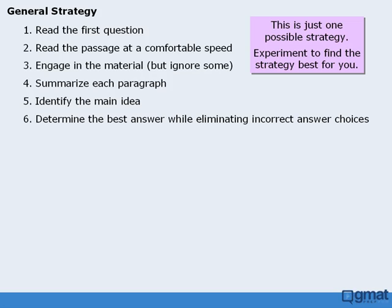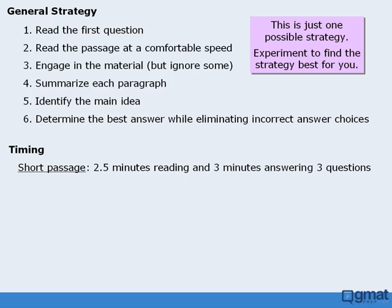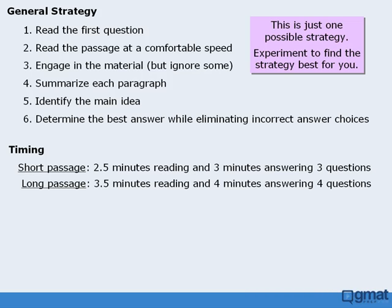Okay, before we examine each of these steps individually, I want to talk a little bit about timing. As you will see, my strategy encourages students to invest their time in carefully reading the passage. So for short passages, I suggest that you spend about 2.5 minutes reading the passage and taking notes, and then spend approximately 3 minutes answering the 3 questions related to the passage. For long passages, I suggest that you spend about 3.5 minutes reading the passage and taking notes, and then approximately 4 minutes answering the 4 questions. Alright, now let's examine each step in greater detail.